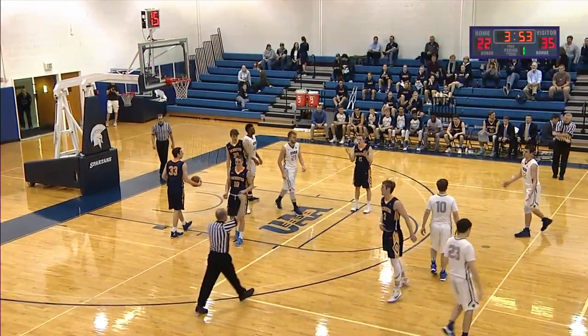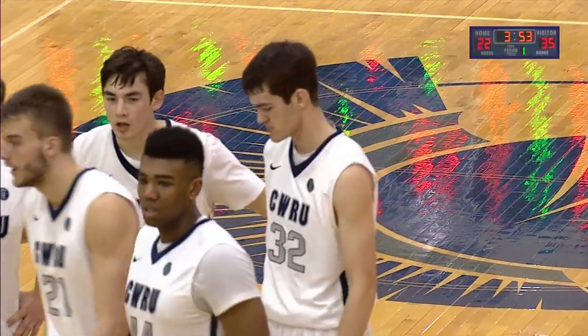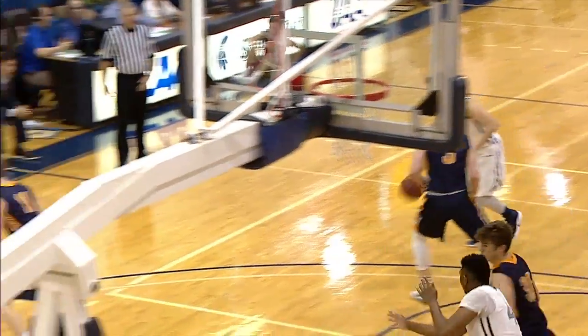Shot was blocked, and I believe Knox got more than the ball. Foul will not go against Knox. It'll go against Michael Mangan. That is Michael's first.